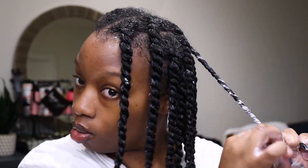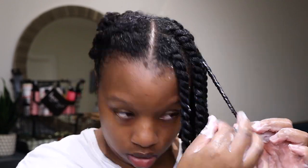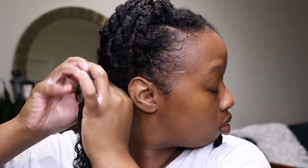I typically use the Aloe Whipped Butter Gel on my dry hair because it does a good job of moisturizing with hold, but without reverting the curls. That's how I typically use it because that's how it was introduced to me. However, this being the first time using it on wet hair, I absolutely love it. I love it for both wet and dry hair. And yeah, this product could do no wrong.